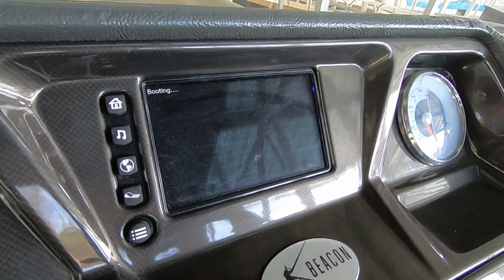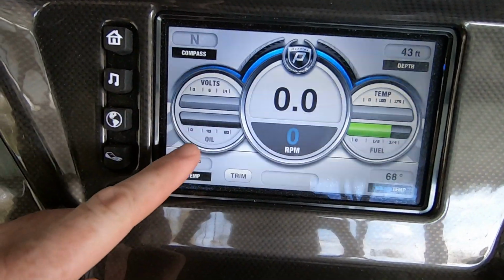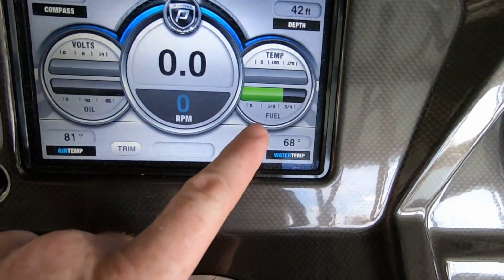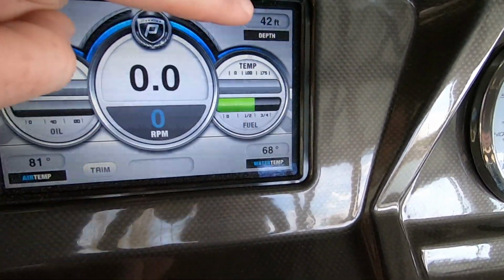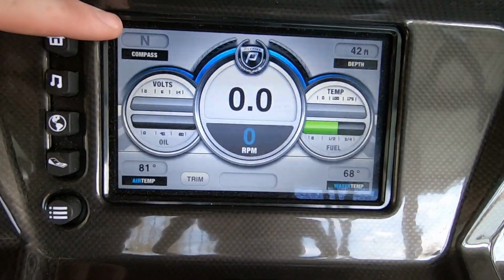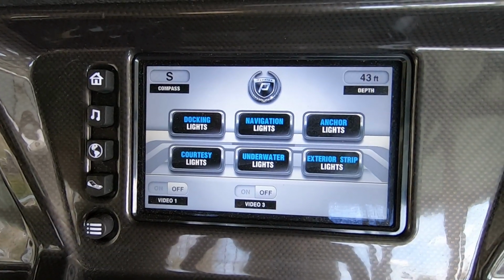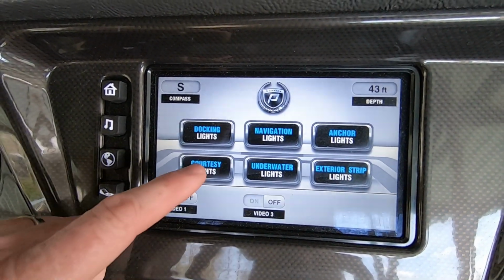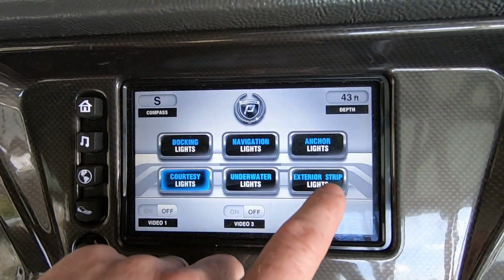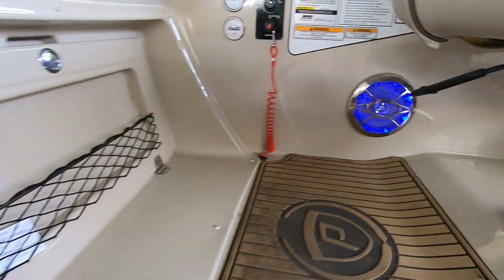That is loading up. So here's your home screen: battery voltmeter, oil pressure gauge, fuel gauge, engine temperature gauge, depth finder, compass, air temp, and water temp. We've also got the ability to turn on and off all your lighting here. So we've got courtesy lights. I'm going to actually turn these on along with your exterior strip lights. Courtesy lights are going to light up your speakers.